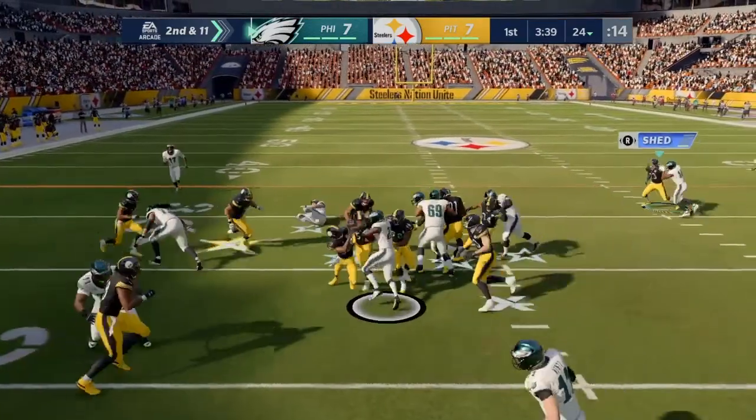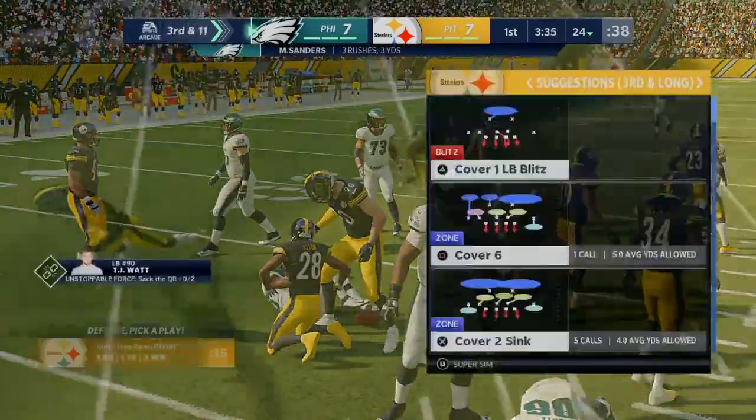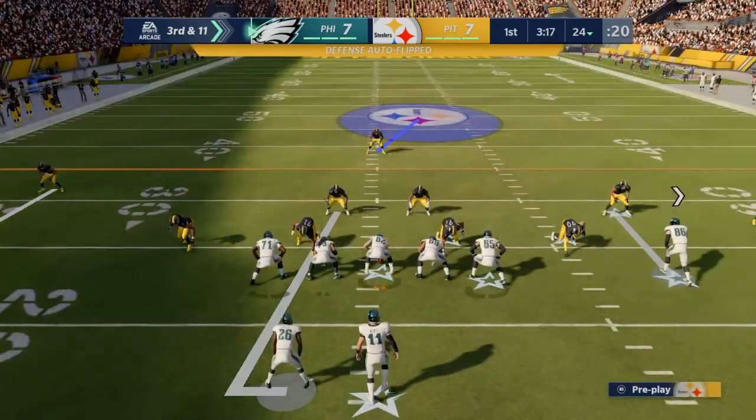Shotgun snap and then the give to Sanders. And nothing doing. He's immediately taken down at the line of scrimmage. No gain that time, and it leaves him with 3rd and 11 coming up.